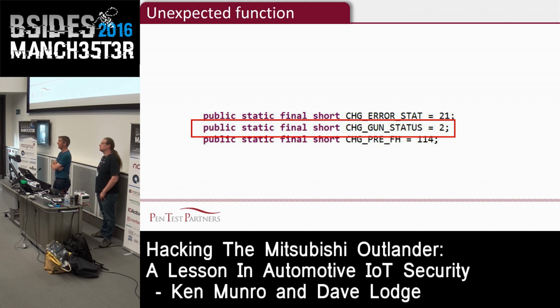Question at the back there. You haven't mentioned it, or maybe I missed it. Can you start the car? So you can code a new key if you've got the right module to plug into the onboard diagnostics port.